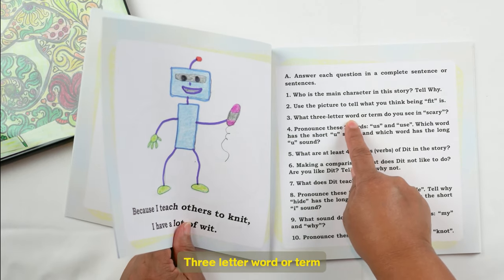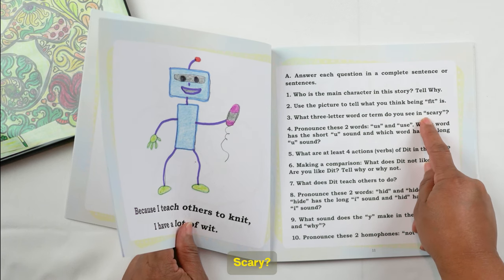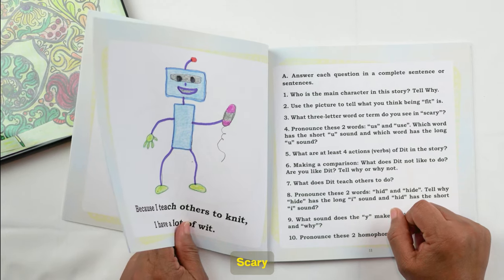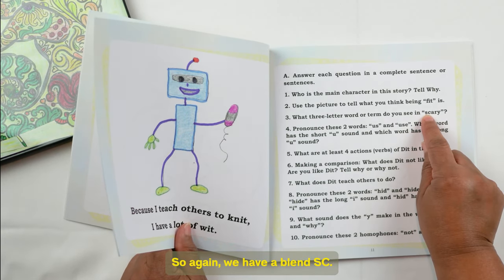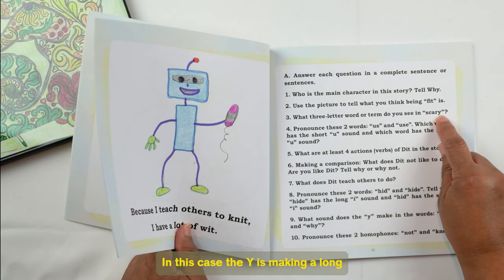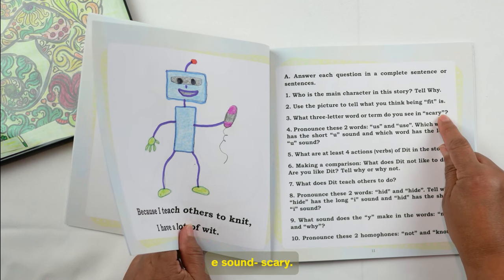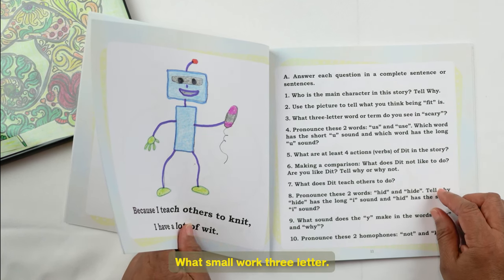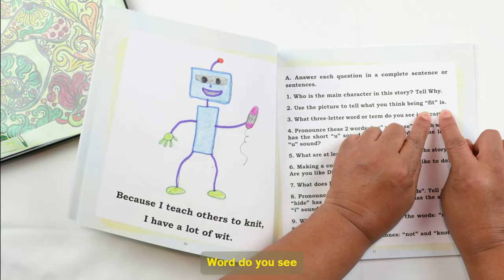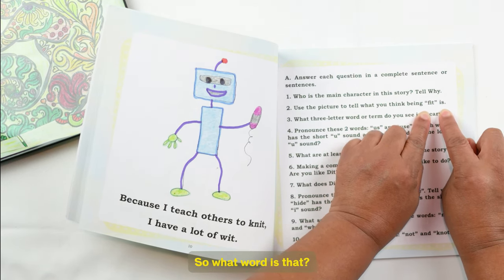What three-letter word or term do you see in scary? Okay, scary. So again, we have a blend, S-C, sk, sk. In this case, the Y is making a long E sound. Scary. What small three-letter word do you see? C-A-R. So what word is that?